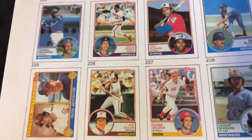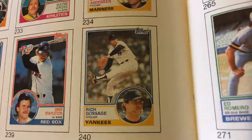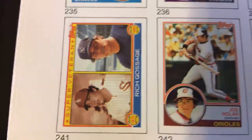There's the veteran, Goose Gossage, and then, of course, it ended up on two rows. There's his regular player card, and then there's his super veteran card.